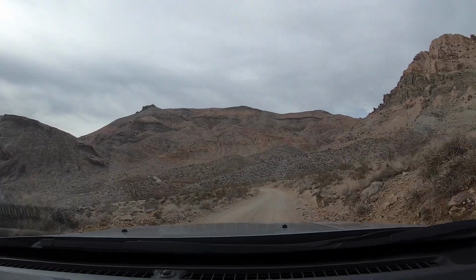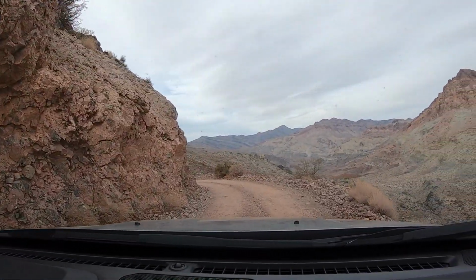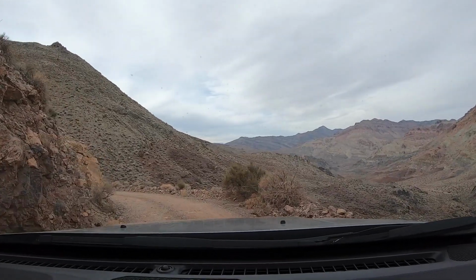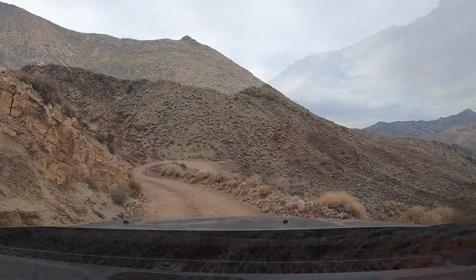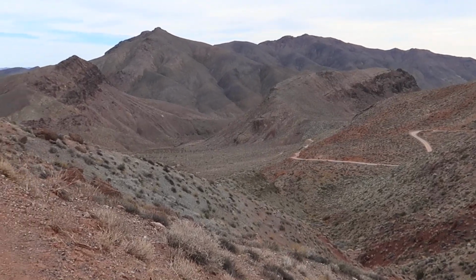This is a one-way road, so you don't have to worry about somebody coming up and trying to pass. And it's a lot of fun. It's a little scary, but it is doable in a passenger car, and we really enjoyed it. So you'll get to see some of that right now, and I'll just let you enjoy the music and watch the road.